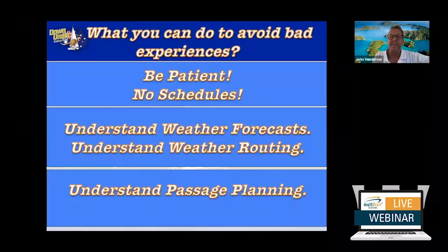I'm talking about passage planning, and passage planning is when we're sitting here in our marina and we're looking at the weather, getting ready to go and trying to choose a suitable weather window to depart on. And that's when we are patient and we just wait until we get the opportunity to leave that's consistent with the sort of voyage that we would like to have.